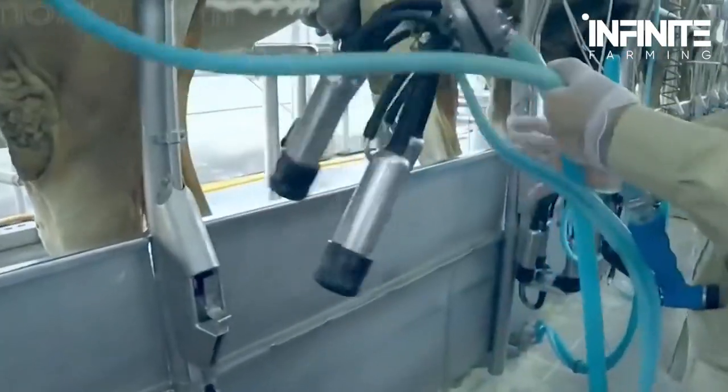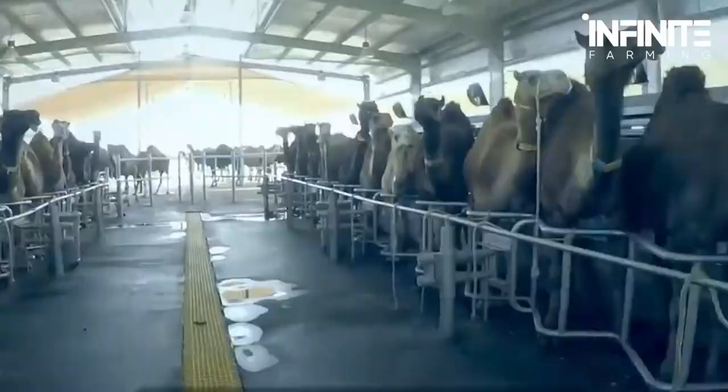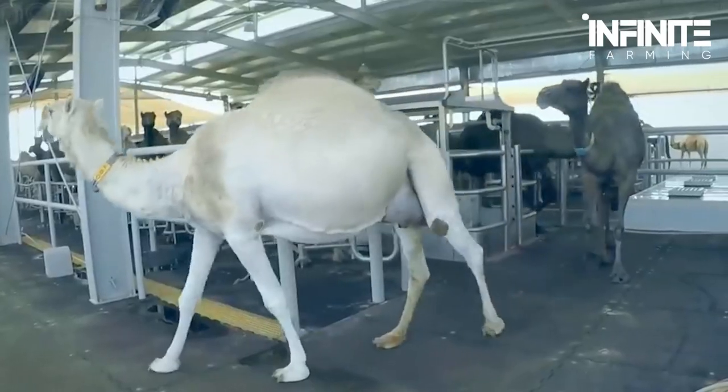They don't lend camels as a tourist transport anymore. Instead, they farm them for milk. Yes, you heard that right. You'll be surprised to know just how useful these animals can be.